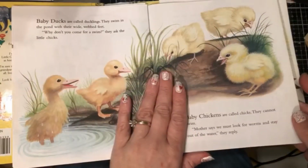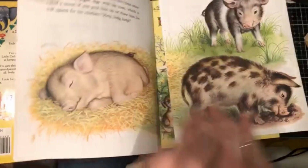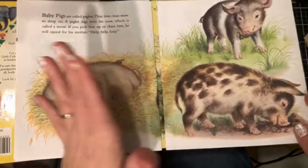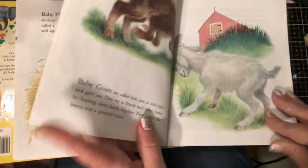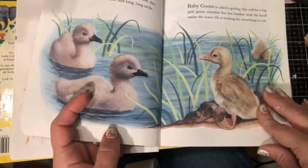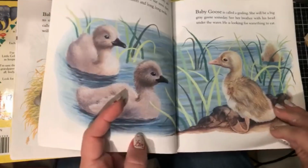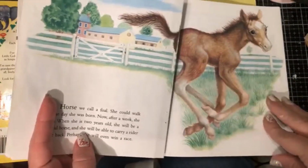Little chicks and ducks, how cute. I do have a napkin that has some little chicks in there. We might have to do something with that. Maybe we'll make some tags. And then you guys saw my pig napkin. That was so cute. Puppies. I'll find some kind of puppy paper. Goats. There's that barn again. Little ducks. Oh no, these are baby swans. Oh, how cute. And then a horse and more barn and house.